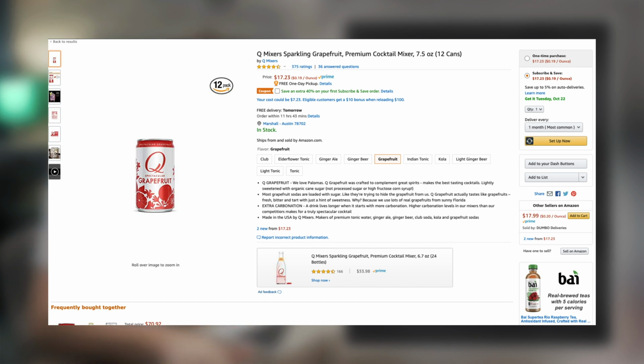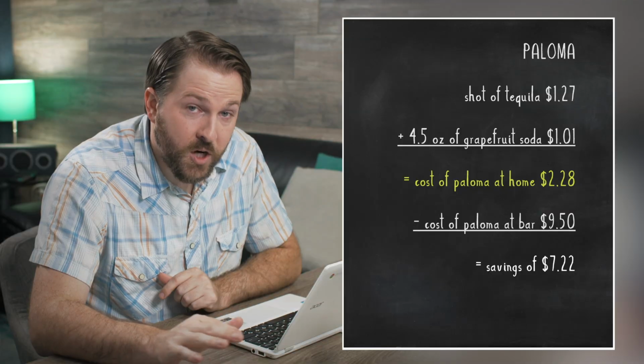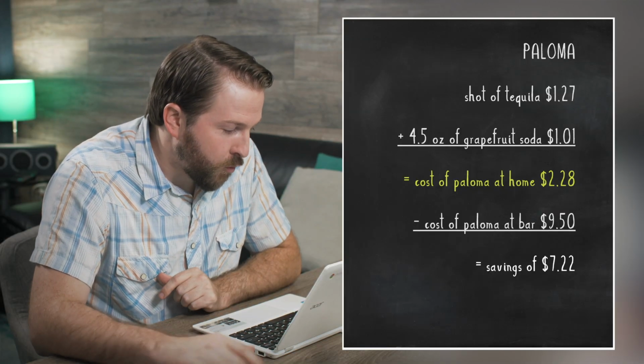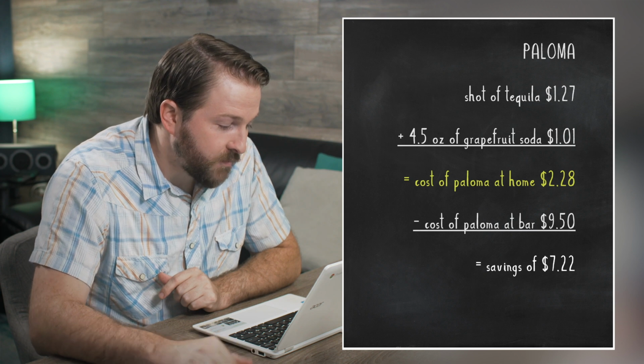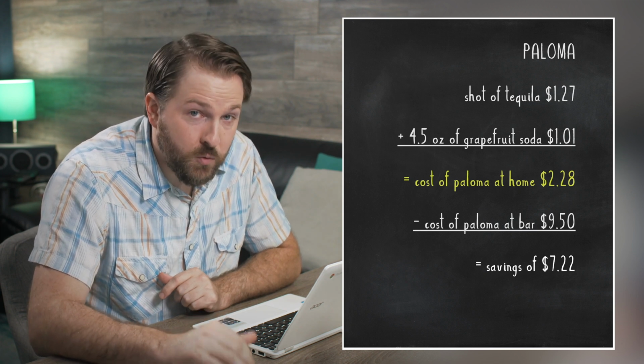Another popular cocktail with tequila is the Paloma. This one is very easy to make at home, so if you like those, you'll definitely save a lot of money here. Basic recipe for a Paloma, we're looking at 1 part tequila, 3 parts grapefruit soda. So price of grapefruit soda, I'm seeing $17.23 for 90 ounces after tax. That puts it at 22 cents per ounce. So a shot of tequila, $1.27, 4.5 ounces of grapefruit soda, $1.01. We're looking at the cost of Paloma being $2.28.